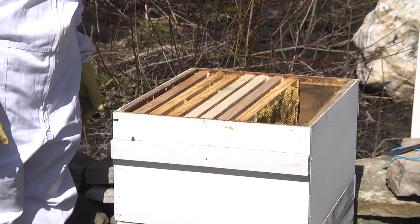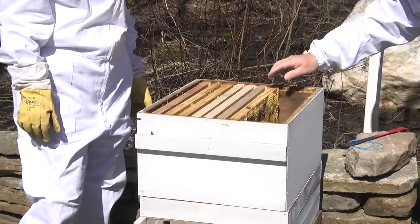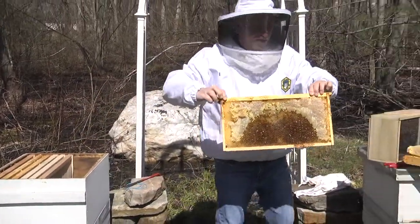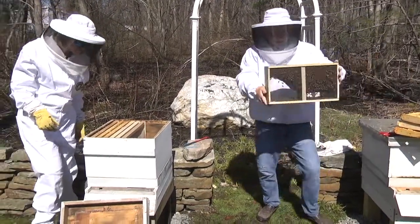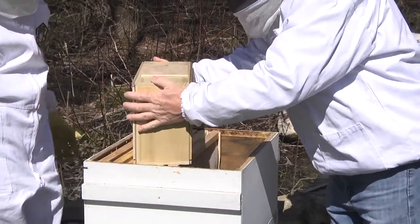We're going to put these over here. As you can see, some of these frames already have honey in them from last season, and it gives the bees a good start to the year. So we're going to take the box, the package, and we're going to shake some bees down.